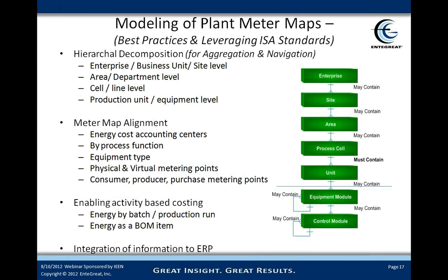So energy systems have to be configured in a way to represent your plant, to represent the physical plant, the lines, the equipment, the departments, and also to represent the meter maps in the plant. A well-designed system will allow you to break down your facility into multiple levels in standard ways, and we make reference here to the ISA standards. On the right-hand side, there's a breakdown from an enterprise all the way down to a unit level. So an enterprise can contain more than one site, a site can contain more than one area, and so on and so forth, until you get to the production unit.